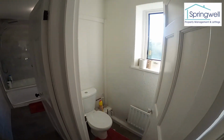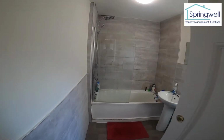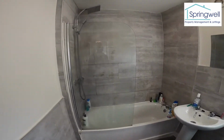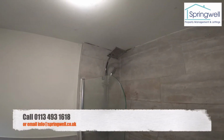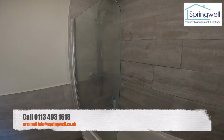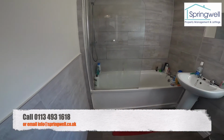So we've got a separate toilet and separate bathroom. So you've got a bath with nice big dual shower heads, so waterfall shower and a normal shower. So a nice big modern bathroom.